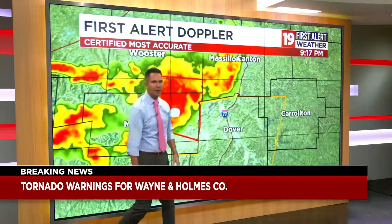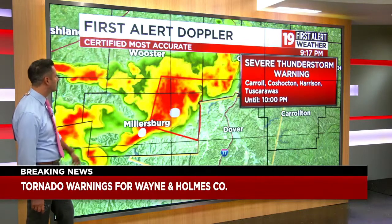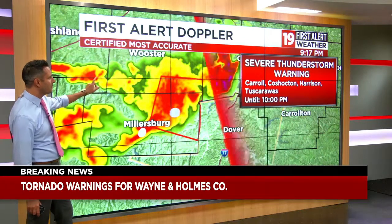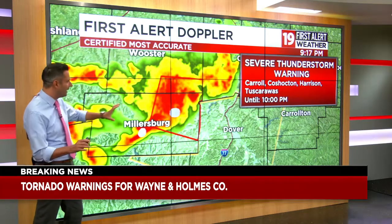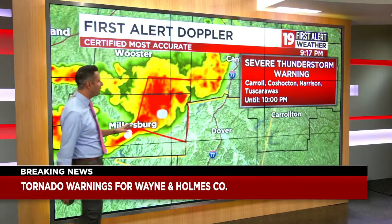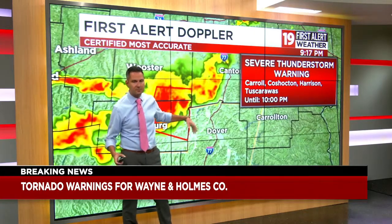To lose power is never a good thing in the middle of a very hot summer that we're experiencing here in northern Ohio. Severe thunderstorm warning. Okay, so Pittsburgh has decided not to, at least right now, issue a tornado warning. They've gone with the severe thunderstorm warning. And that's nothing to not pay attention to.